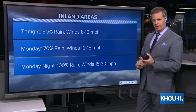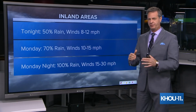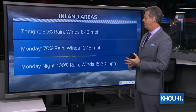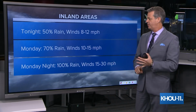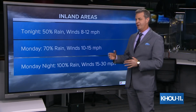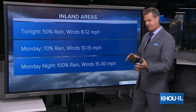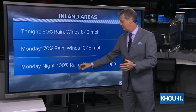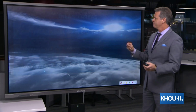Inland areas, here's your forecast. Tonight, 50-50 chance for scattered showers. The closer to the coast you get, the better your rain chance overnight. Winds at 8 to 12. Monday, 70% chance for rain, off and on all day. Winds 10 to 15. So inland areas, we're talking like Harris County. Monday night, that's when the bulk of the storminess comes in. 100% rain chance, winds 15, maybe to 30 miles an hour at times.